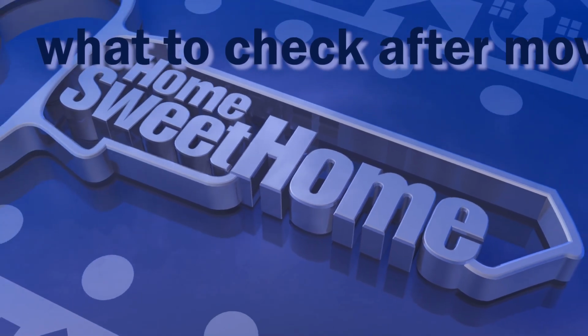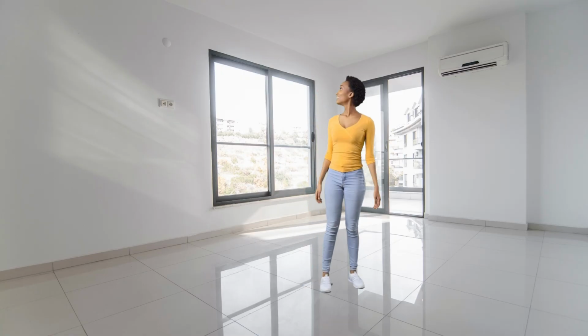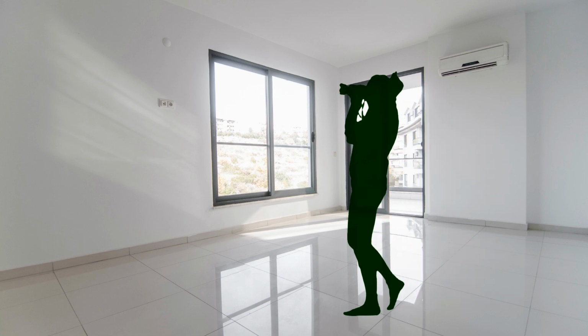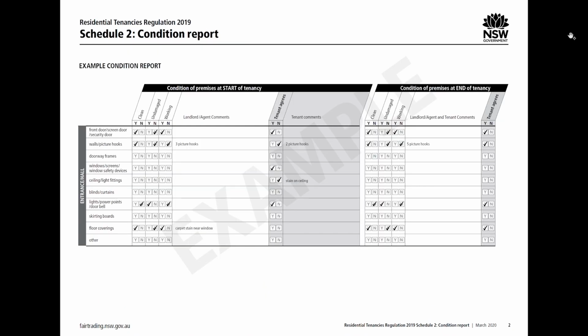What to check after moving in? Immediately after you receive the keys, it is your responsibility to check the property again and take photos, videos, and document any condition issues you may notice. You will receive a condition report from the agent.